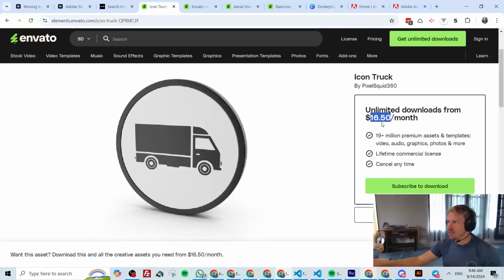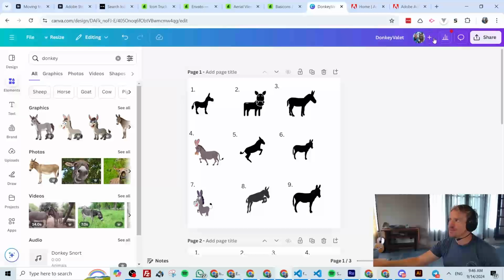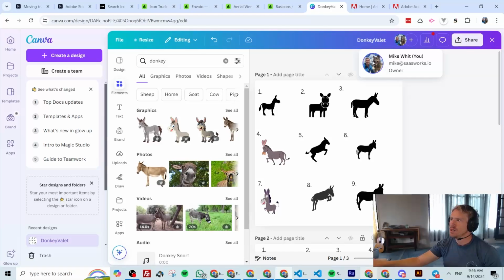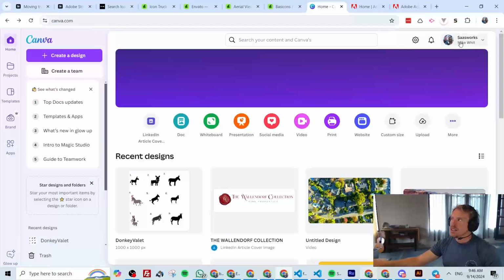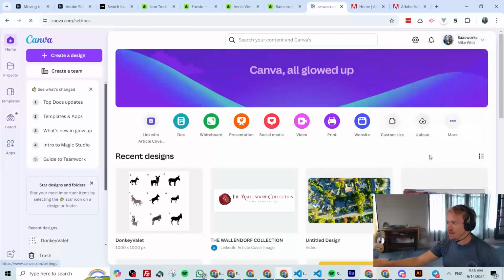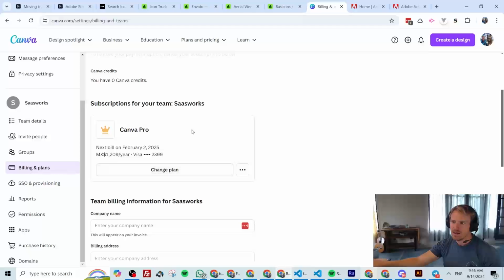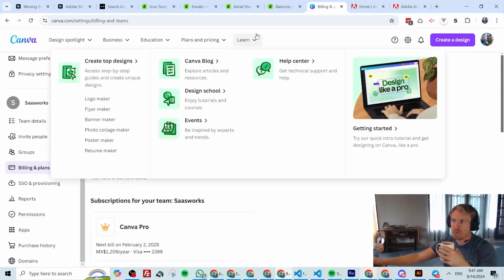So the idea is that you get everything for only 17 bucks a month. Canva, I don't know, let's go try to see what their price is these days. Billing, Pro. I'm paying a Mexican plan. This looks like it's only, that's in Mexican pesos. It's probably like $70, so per month, that's like $6. So Canva is a great product for the price, I truly think.